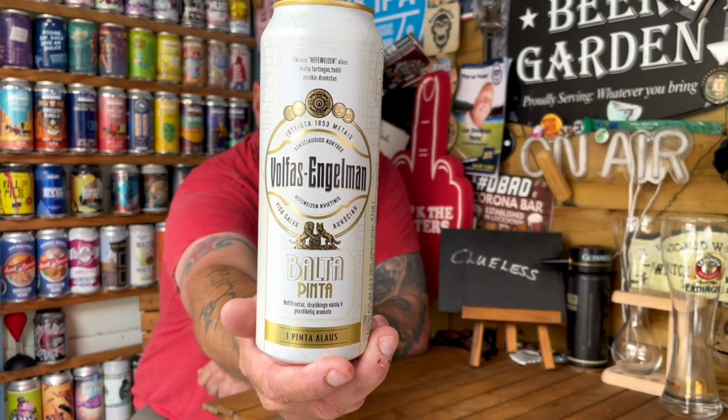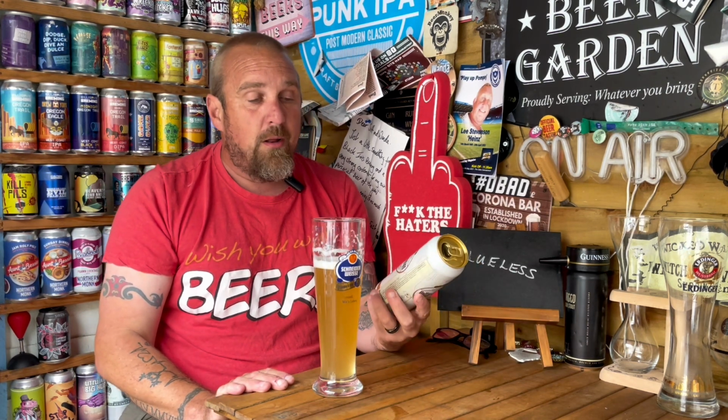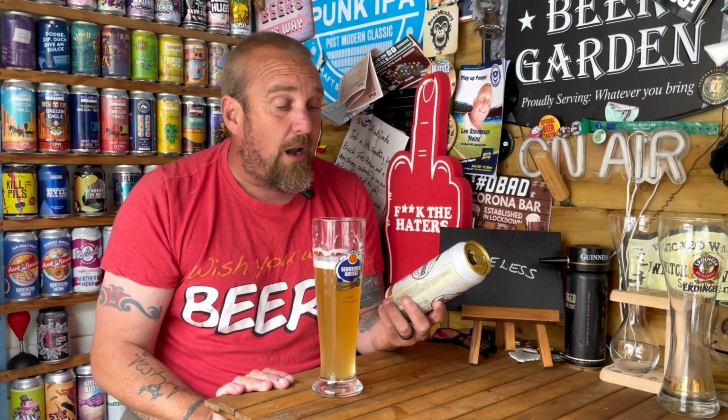I tell you what, if you've got an Asda near you and you can pick one of them up, go and get one, because you are not going to regret your outlay. It's fabulous. I think it's great for the price. Asda's best kept beer secret. If you've tried Balter from Volfas Engelmann, the Lithuanian brewery, let me know in the comments. If you haven't, go and pick one up and put it up against Franziskaner or whichever you like. It's not too shabby. I'm going to give it a double thumbs up.